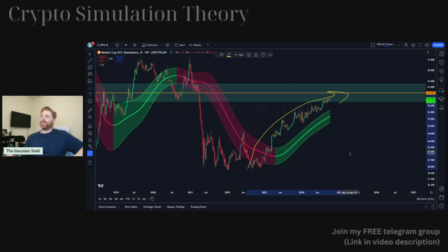And having it at these lower levels is allowing you to play around in other parts of the market and still make money. I think just having a Bitcoin only portfolio, unless that's what you really want to do, is probably not going to make you the most money.